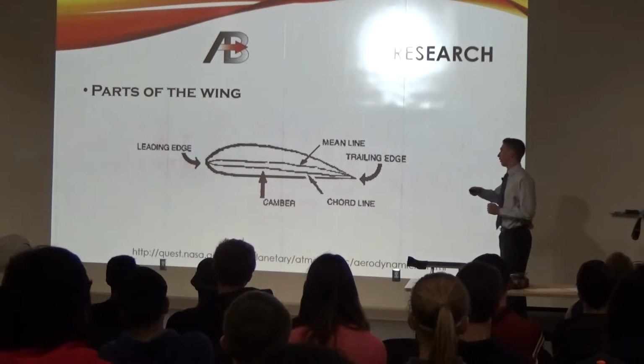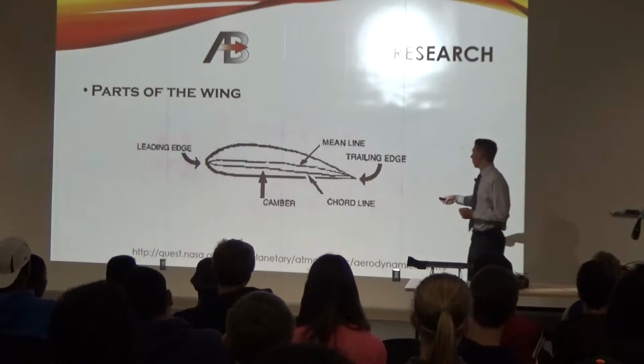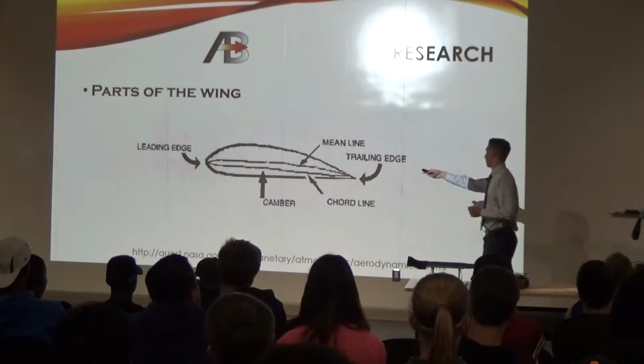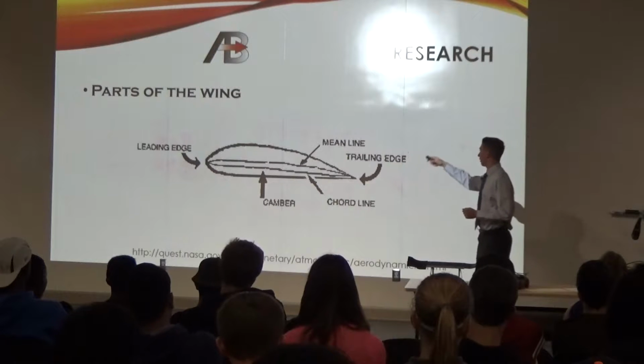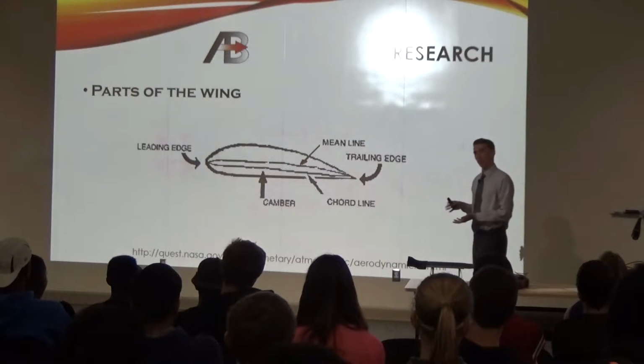Here's a little schematic of what the pieces are of a wing. It's a little more complicated, but this gives a little snapshot. You have the chord line, which just runs from the leading edge to the trailing edge, and then you have a few lines to that then create that difference in speed of the air.